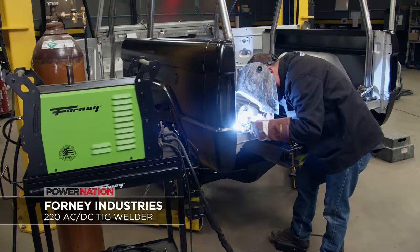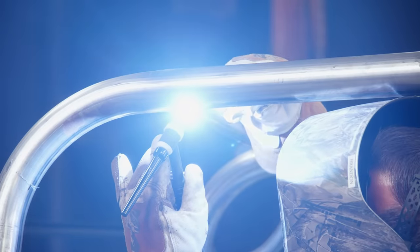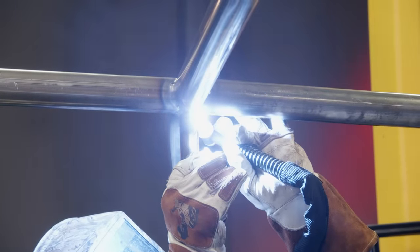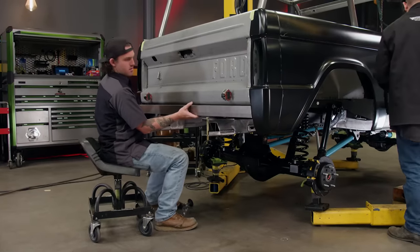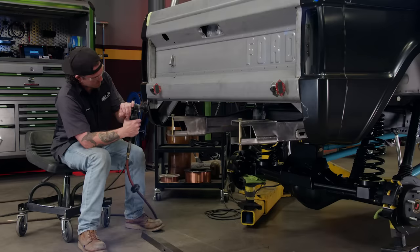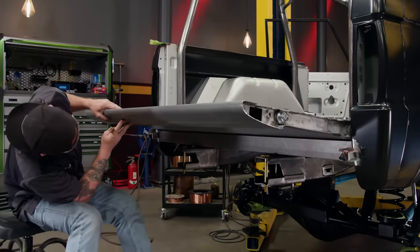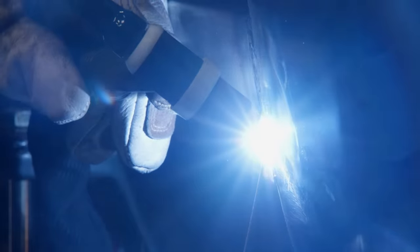To final weld the cage, I'm using the 4220 AC-DC TIG welder. TIG welding something like this is ideal because these welds will be exposed and we want them to not only be strong, but also visually appealing. A pretty consistent gap. I'm using the same machine to weld this filler panel in, which shows how versatile this Forney TIG welder is.